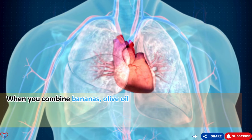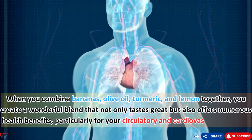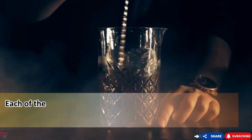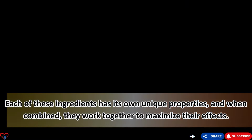When you combine bananas, olive oil, turmeric, and lemon together, you create a wonderful blend that not only tastes great but also offers numerous health benefits, particularly for your circulatory and cardiovascular systems. Each of these ingredients has its own unique properties, and when combined, they work together to maximize their effects.